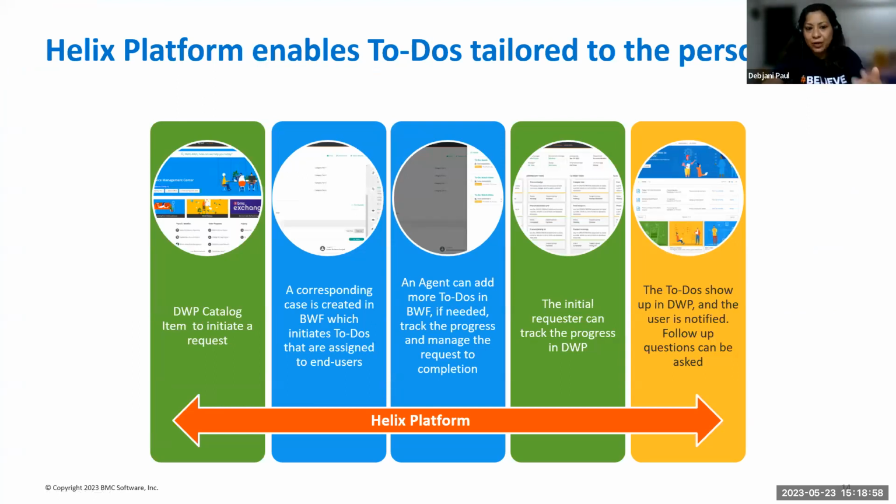So if you read this screen from the left-hand side, the end user or the employee of the organization will go to the DWP portal, and they will probably raise a catalog request. Now, as part of the catalog request, if you have certain to-dos or end user tasks, then those will get initiated from the business workflow side.